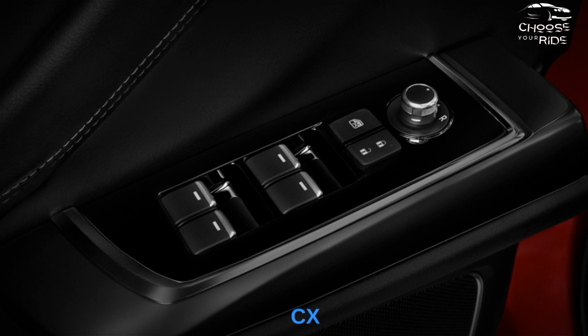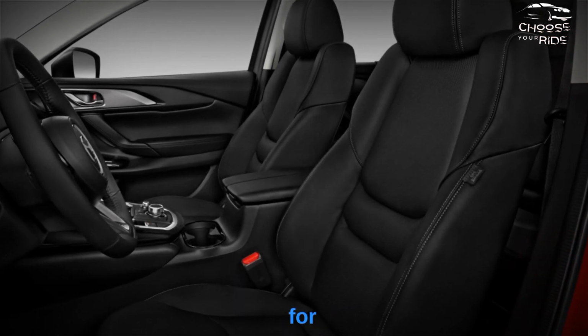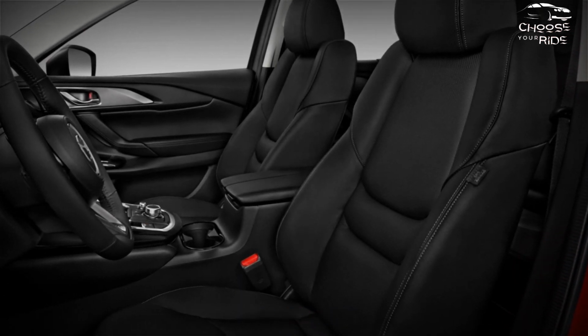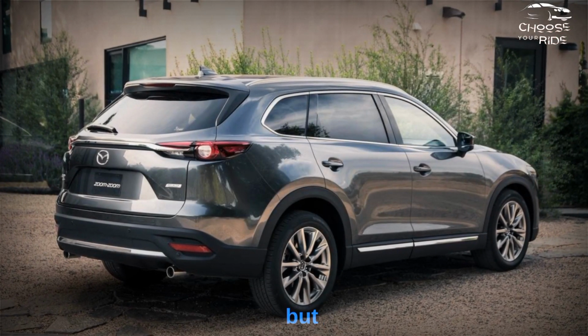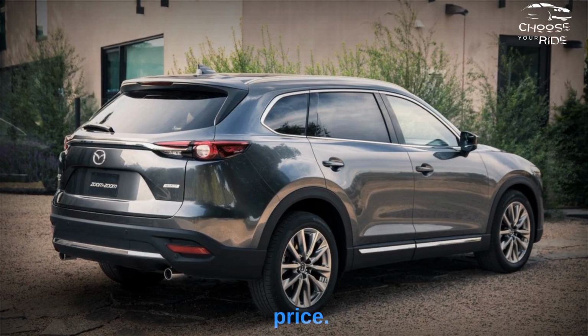The 2023 CX-9 is 6 on the TCC scale for features. The CX-9 Sport costs $40,025 this year, which is a lot for a 3-row SUV, but it's still a good value considering its standard price.